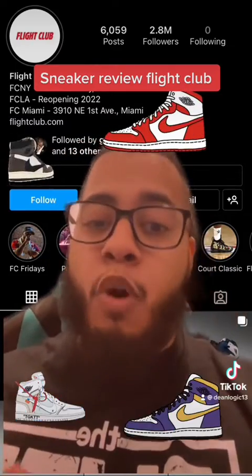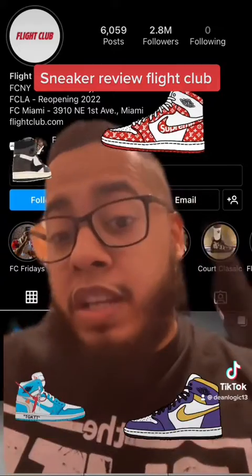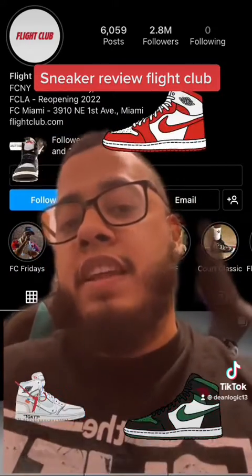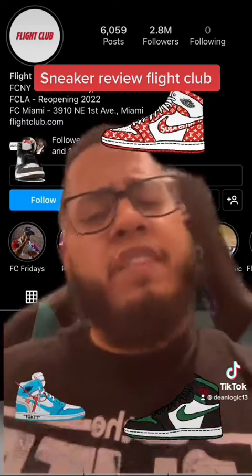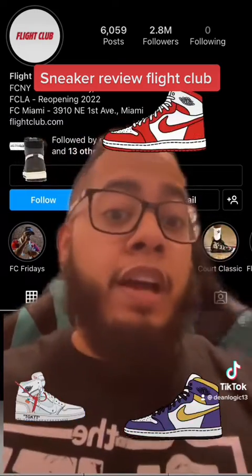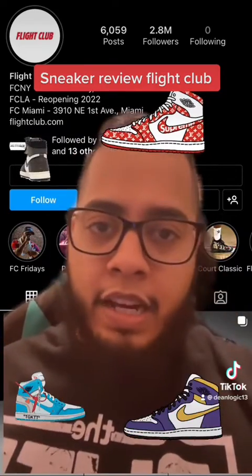I actually only bought one pair of sneakers there. Honestly, the only reason I bought it is because I couldn't find the size I needed at retail. So it was the Court Purple 13s, 5.5 for youth. I couldn't really find them at the time. Now I see them everywhere. It was crazy. But I couldn't find them at the time.